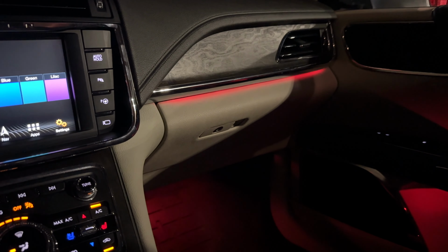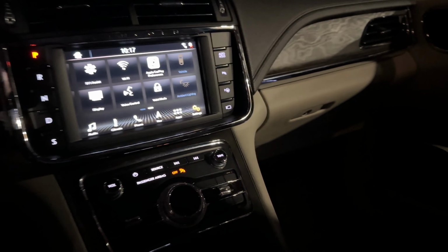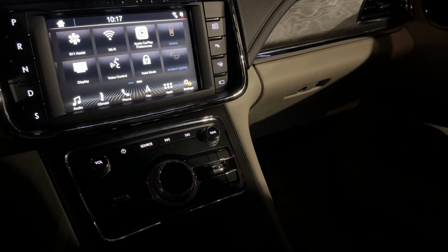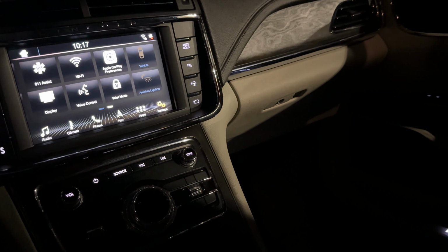That's all the features on this. That's pretty much all I want to show you. Let me go get something out of my garage and that's it. Well, guys, that's all the features on the new car. I hope you guys enjoyed the vlog. I know the vlog was kind of all over the place, somewhat. But that is it for the vlog.